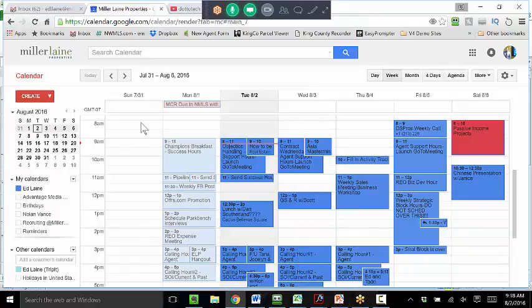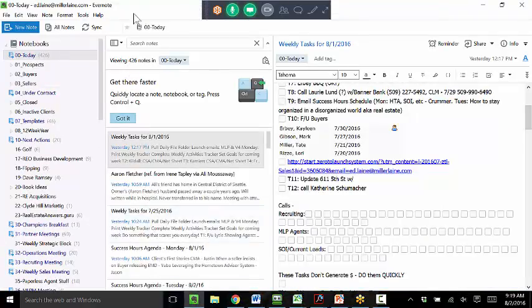Now I want you to see. I'm going to show you how I use Evernote as really a foundational tool for my business. But just the calendaring piece, I want to show you how I use it. All right. So this is Evernote. Evernote is the little elephant icon that you can see down here.